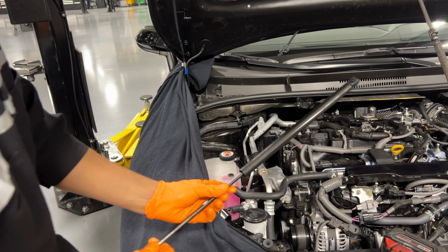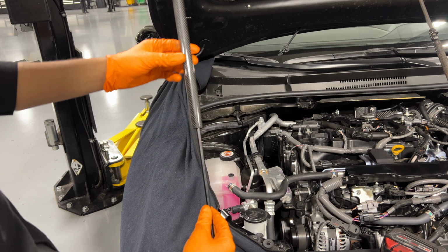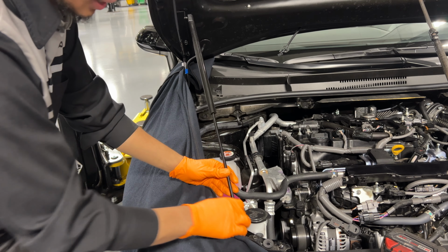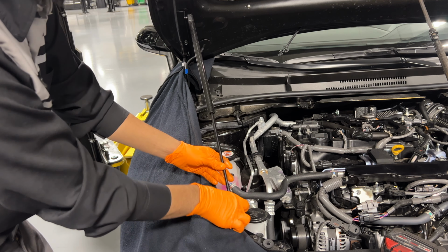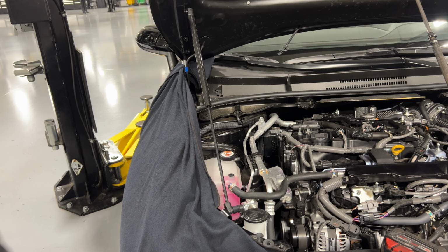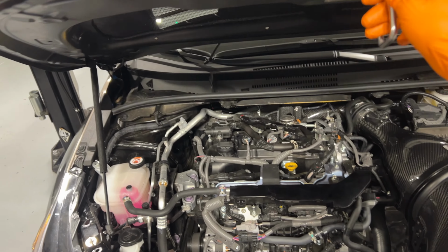Time for the installation of the hood shock. You always got to make sure the hydraulic side is facing up and this pole thing is facing down. All you do is just clip it in, and you clip this one in. You see how it's kind of too long. What you have to do here is pick up the hood and just snap it on there, and you're good to go. It closes nice and easy, and it opens good.